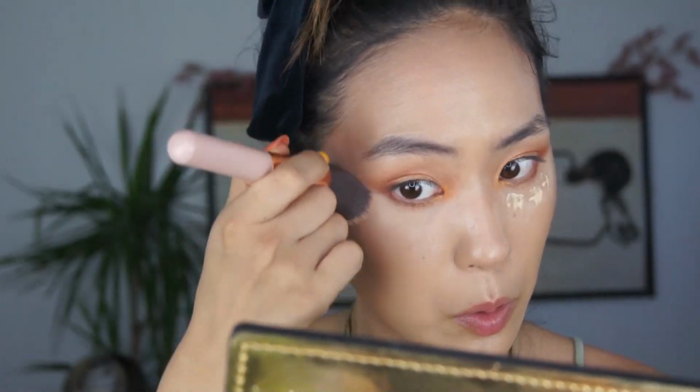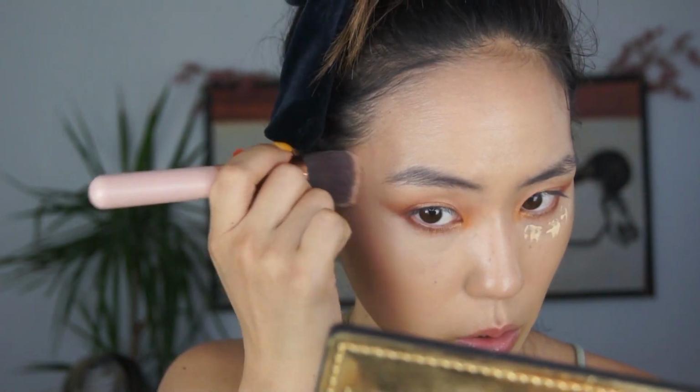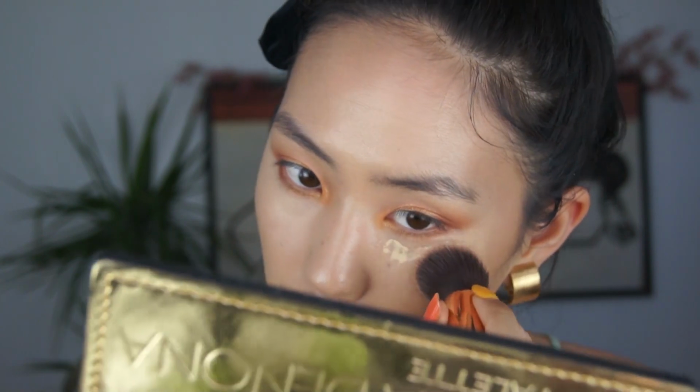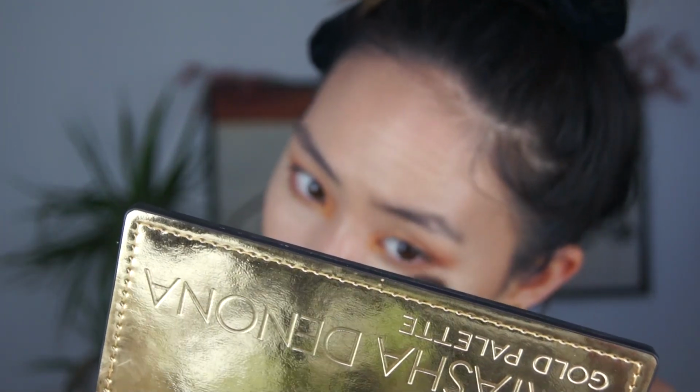Oh god, it might be a little too light for me, as you can tell, it looks very stark, but I'm just trying to blend that in as best as possible. Yeah, it's a little light and very full coverage, but not as matte as I thought.